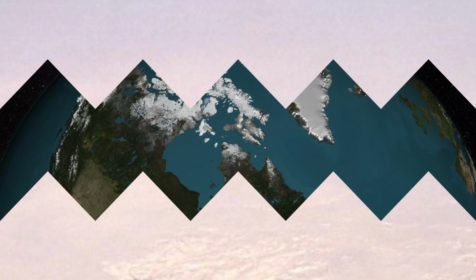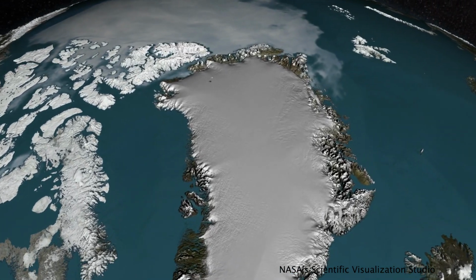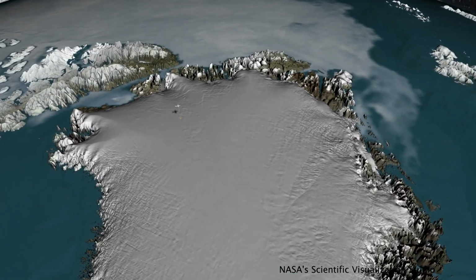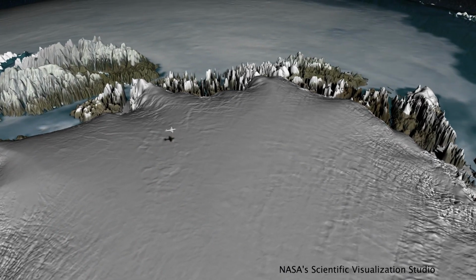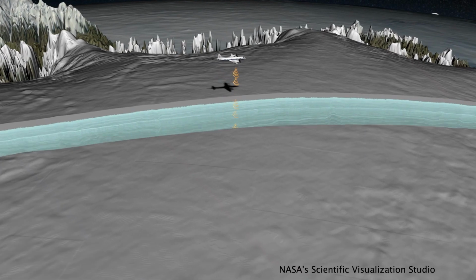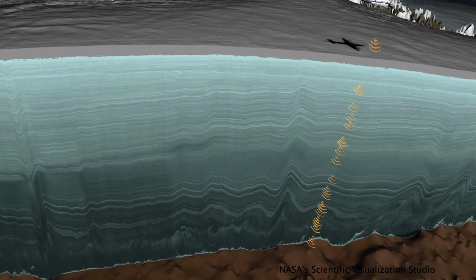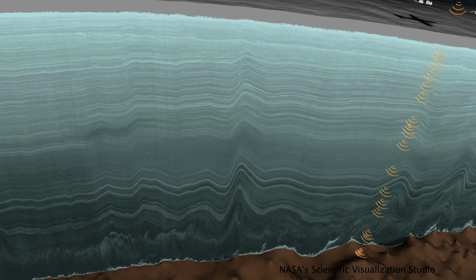Greenland is home to the world's second-largest ice sheet, covering about 80% of the island. But did you know its thickness increases dramatically from the coast toward the center? Near the edges, the ice is thinner, but as you move inland, it builds up to a staggering 3,000 meters, nearly 10,000 feet thick. That's like stacking 8 Empire State Buildings on top of each other.